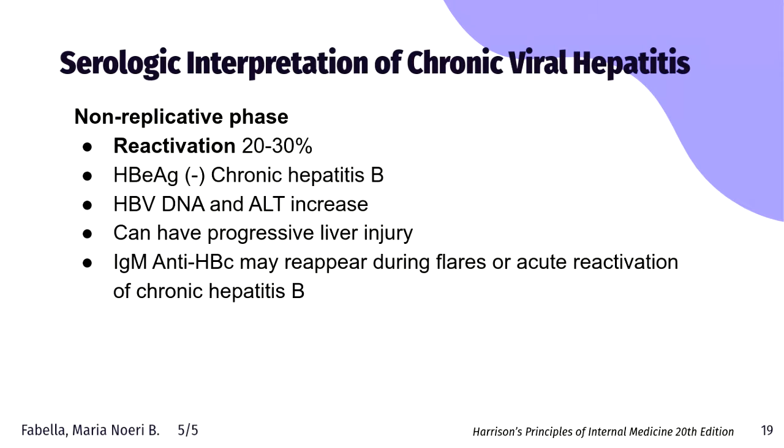Also, it is important to remember, that is why it's important to put there "relatively." In your book, it says relatively replicative phase, relatively non-replicative phase, in relation to HBe antigen positive patients. In HBe antigen negative patients, they usually have lower replication compared to positive patients, but it doesn't mean that there's no replication. And that is why in your third bullet point, DNA can also sometimes increase, especially in the reactivation phase. Yes, noted. Okay, proceed.